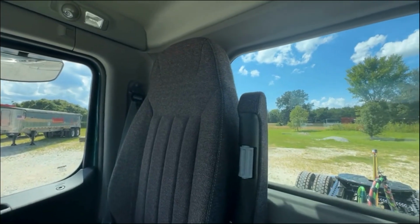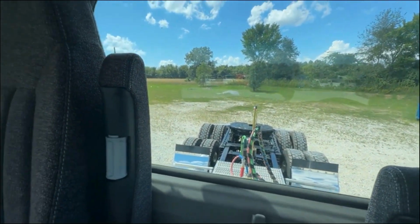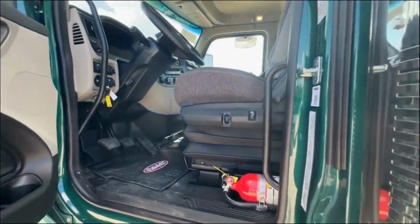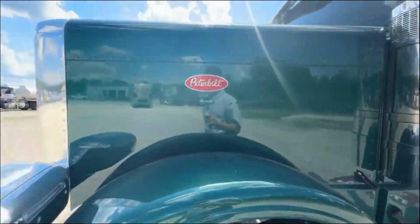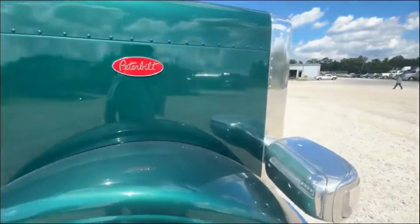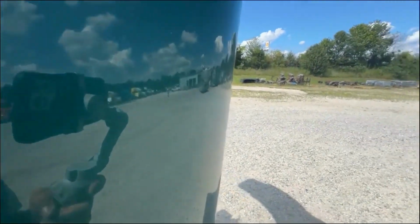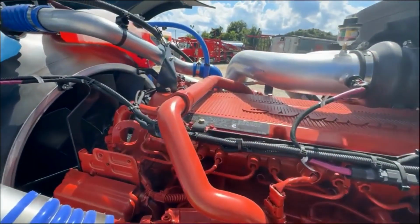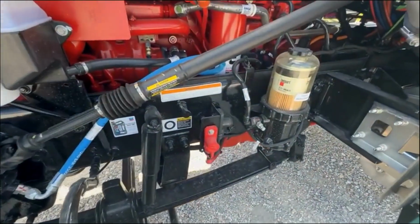Really good field of view out of the back window here for connecting, disconnecting, reversing. Really helps to see what you got going on there. Fire extinguisher. All right, as we open up the hood, you can see this 565 horsepower Cummins X15, 1850 torque. You got your jumper connections under the hood.